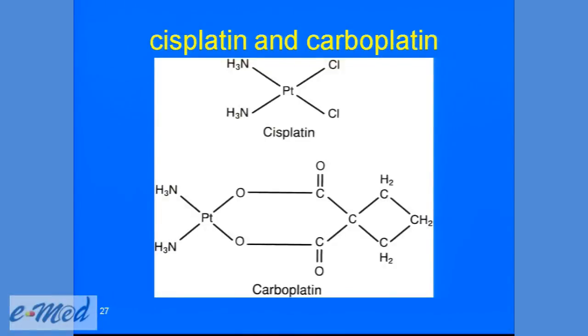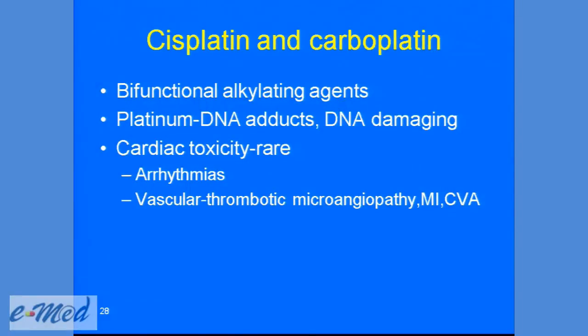Cisplatin and carboplatin are fairly old drugs now, but they're coming into vogue again in breast cancer. These are DNA damaging agents, which probably have a special effectiveness in tumors that are BRCA deficient, both in mutation carriers of BRCA, but also in patients with triple negative disease who probably are somewhat deficient in BRCA in their tumors.